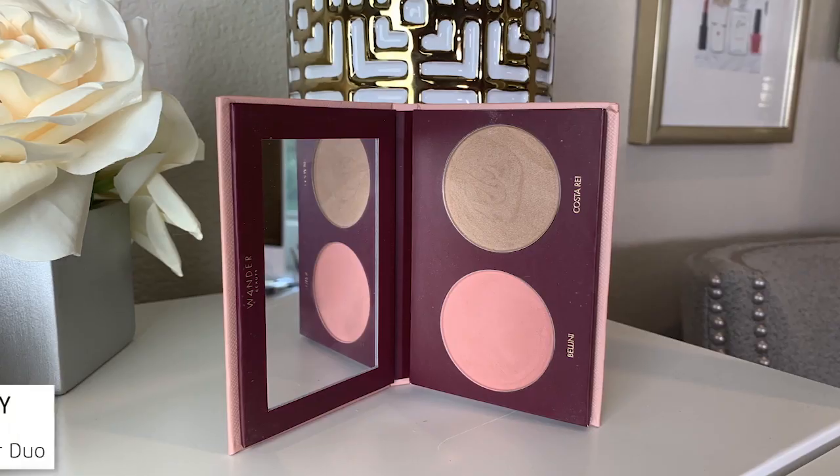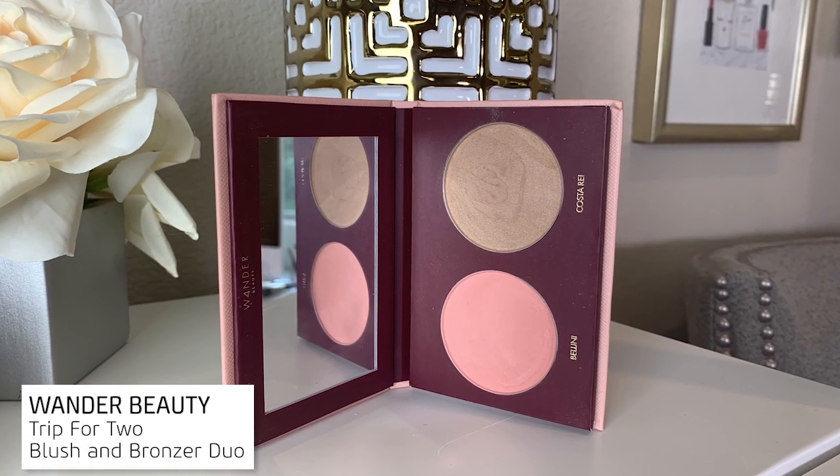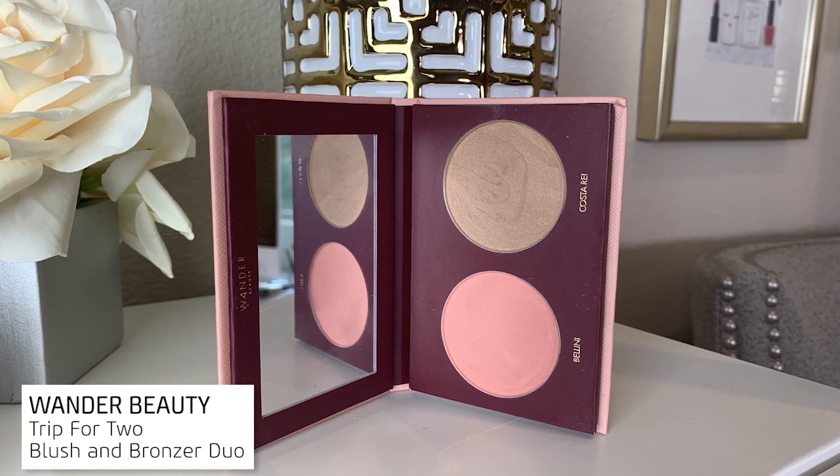So for blush, I am loving this palette. This was sent to me by Wander Beauty. It's called Trip for Two Blush and Bronzer Duo. Now, I have played with the bronzer. It's a little bit on the lighter side for me. It'll give someone that's a little more fair skin some more color, but for me, it doesn't quite give the level of warmth that I like. But it's nice as a tan kind of highlighter.